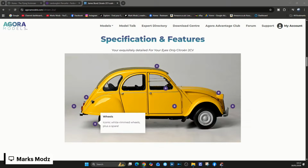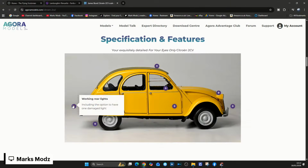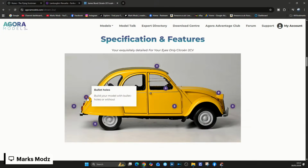So the wheels: iconic white rimmed wheels plus spare. Don't think they're iconic, but they are Steelies, as they're called, and they're horrible. Working rear lights, including the option to have 1 damage light. Bullet holes. We did say this because there's a bit of a car chase with this. It gets absolutely battered. This car takes some punishment. You can build your model with bullet holes or without.